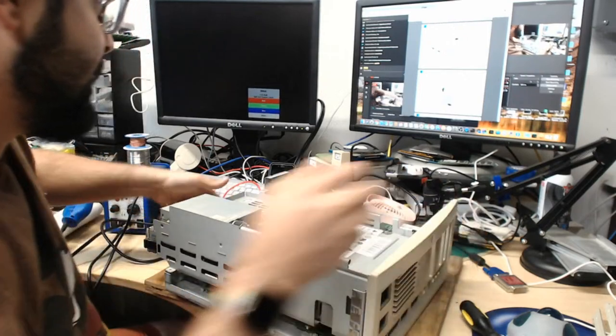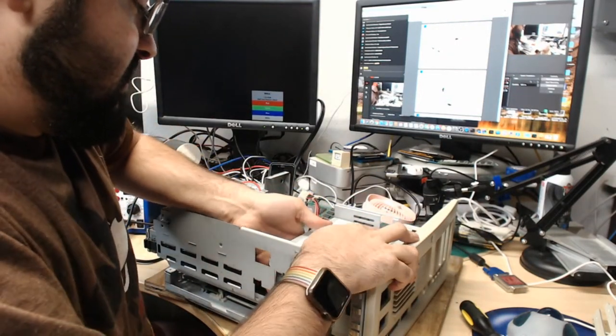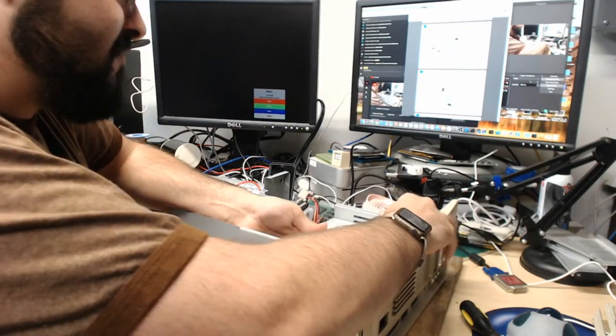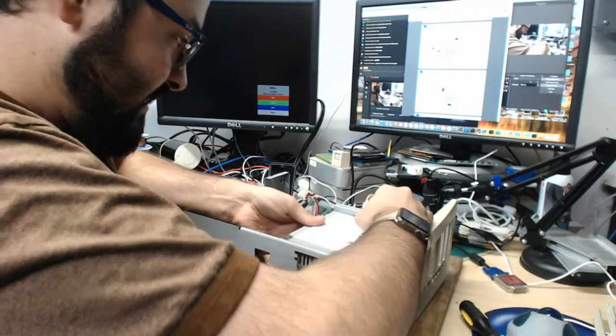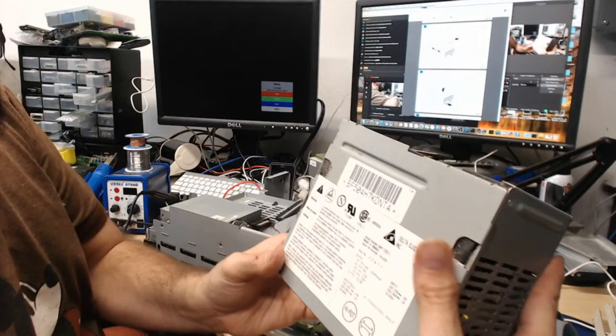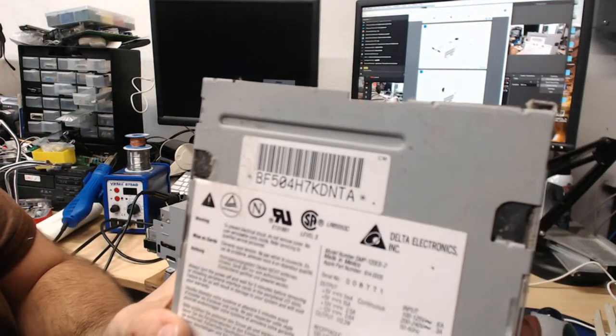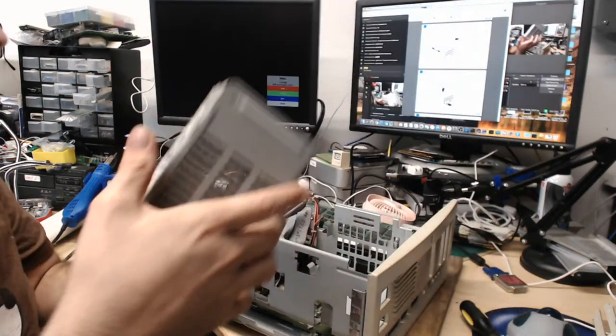All right. Always helps when you follow the directions. Does not help to have the directions in front of you and not follow them like a foolish person. Okay, let's get this power supply out. And we got it out. So that is a Delta Electronics, model number SMP120EB2. There we go.